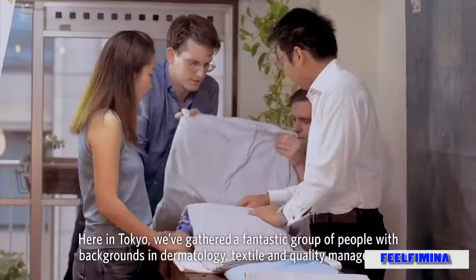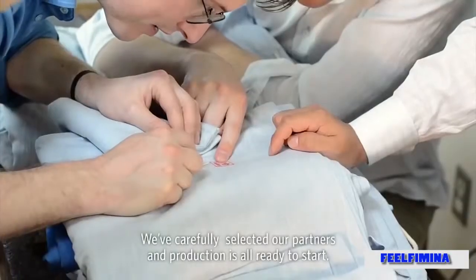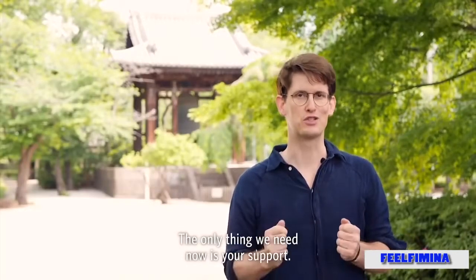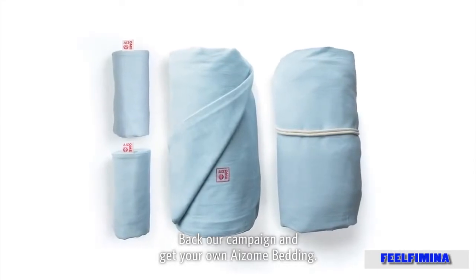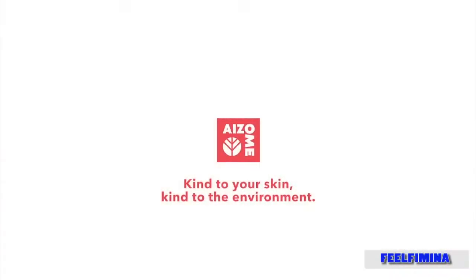Here in Tokyo, we've gathered a fantastic group of people with backgrounds in dermatology, textiles, and quality management. We've carefully selected our partners, and production is all ready to start. The only thing we need now is your support. Back our campaign and get your own Aizome bedding. Aizome bedding is kind to your skin and kind to the environment.